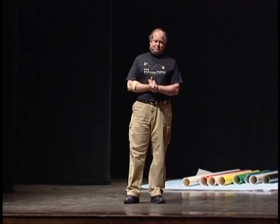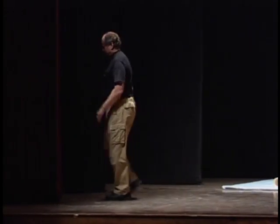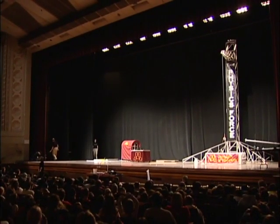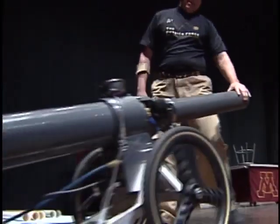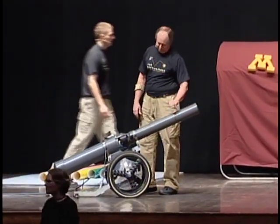Now, you know, we've been using some little bitty cannons. I think it's time we need to get out the big stuff, don't y'all? How about this one?